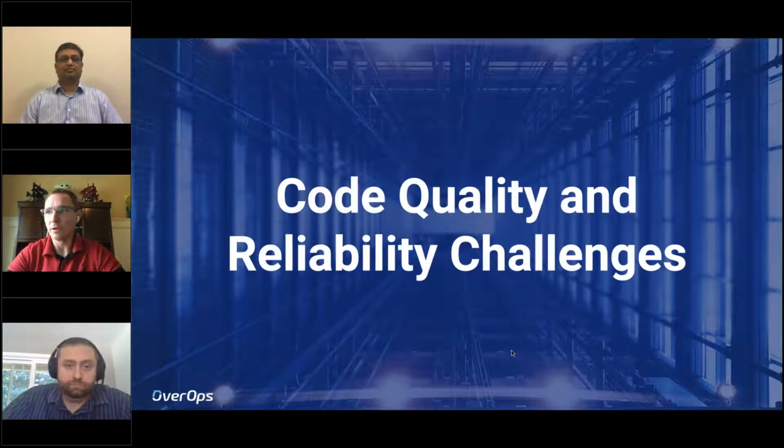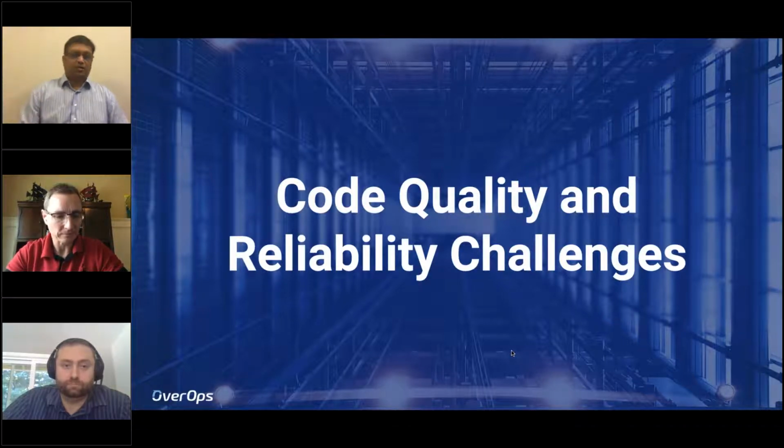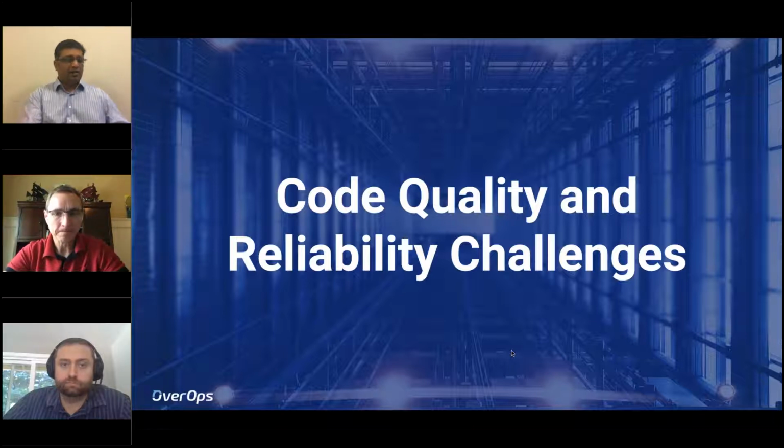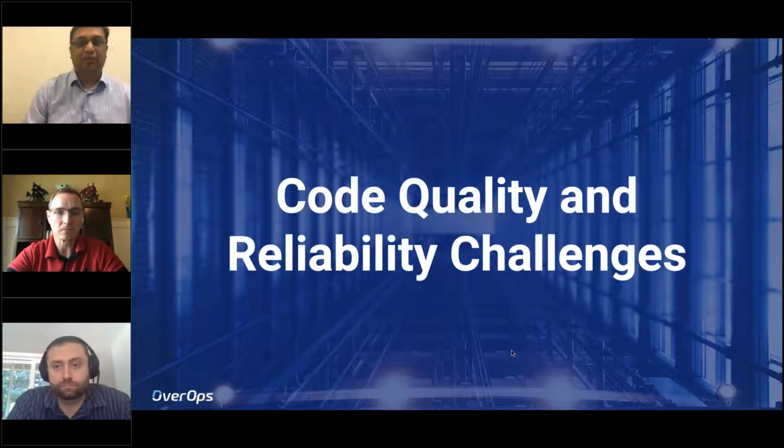As we get into code quality and reliability, we'd love just to hear what some of the challenges you had prior to OverOps were. Rob, if you could just give us a quick background. Right. So like I mentioned before, we have lots of microservices in the system, and consequently, it's a highly distributed system, and not to mention that it's an asynchronous system. What that means is, once something starts not working, it'll take some time for all of our monitors to catch it, because a lot of times it might not even be something very apparent.